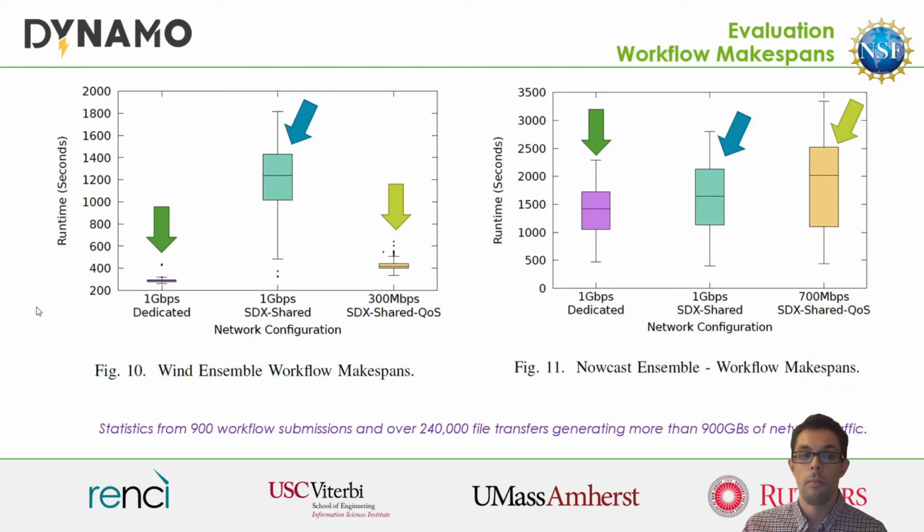Finally, by applying the network policies, we can observe that the Wind workflow's median makespan goes down to 400 seconds, and the workflows are now predictable again. However, limiting the network for the Nowcast workflow increases the median execution to 2000 seconds, but it doesn't affect it that much compared to its previous state when it had the dedicated connection.